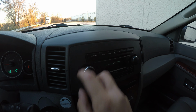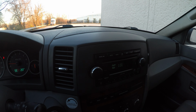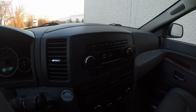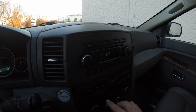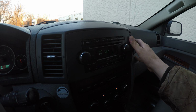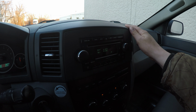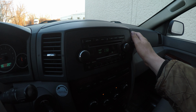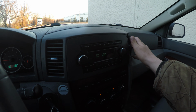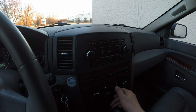So the radio works. I have the heat on. I can tell you that it definitely does work. It's keeping me nice and warm on this very cold day. So we're going to switch it real quick to the air conditioner, see how that feels. So the AC, it is starting to blow out cold air, and it's getting colder. Alright, we're gonna switch it back higher now.